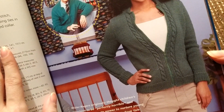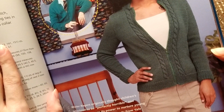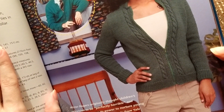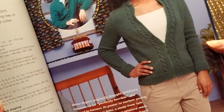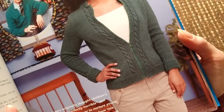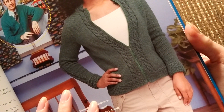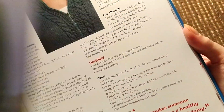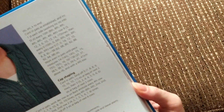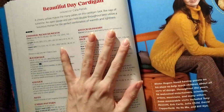For this one they used, I've really never heard of this yarn, Sandnes yarn, alpaca wool, color 7755 emerald. What? That's like in a different language. But yeah, also a worsted 4-weight. So it says how to do the cable pattern. Has the back of the cardigan, the left front, the right front, finishing, and then kind of a close-up of the zipper area on that one. Sorry, I'm trying not to show the whole patterns for copyright reasons.